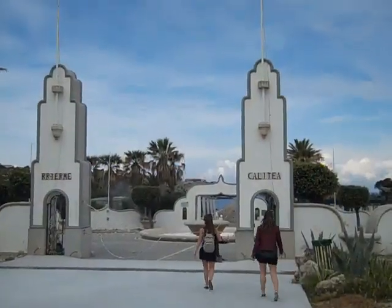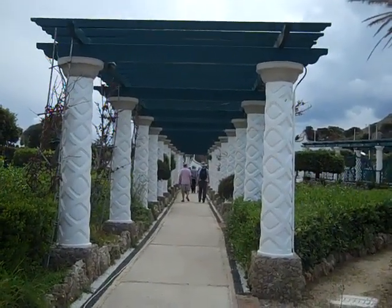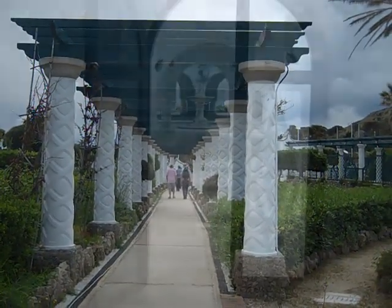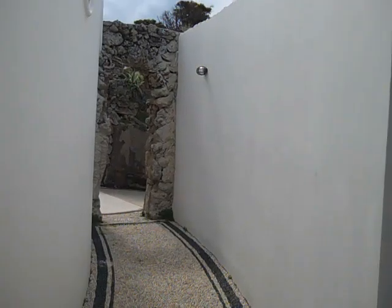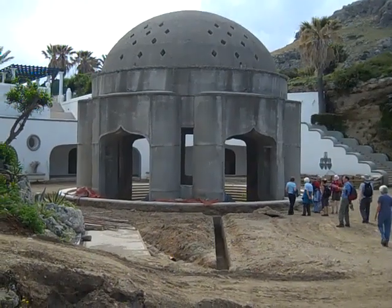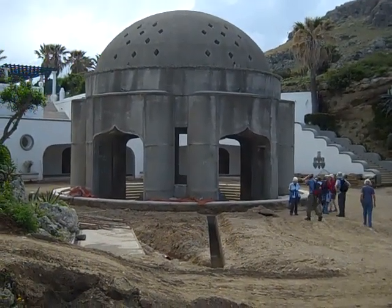The old, maybe 100-year-old bathhouse being reconstructed. Colonnade along the reconstruction of the old bathhouse. And welcoming into the old Turkish bathhouse being reconstructed. A pathway in an old Turkish bathhouse being reconstructed. This is the central dome of an old bathhouse being reconstructed. It was active in the 1950s and 60s, and pictures are in the museum.